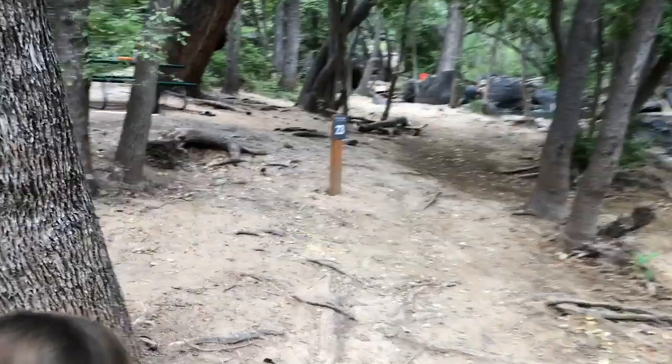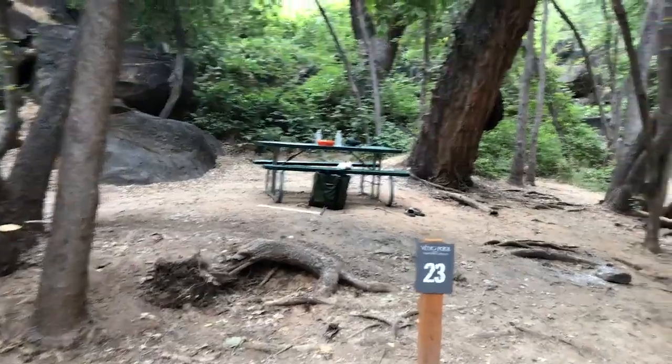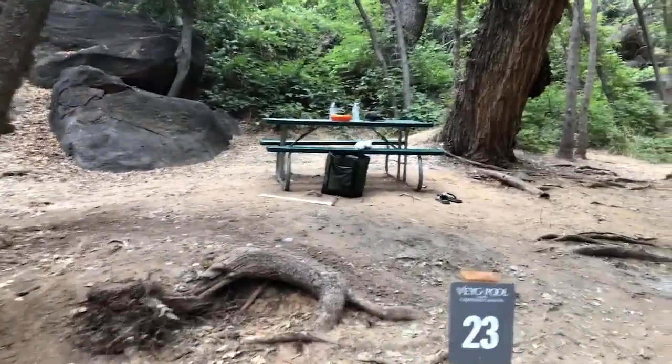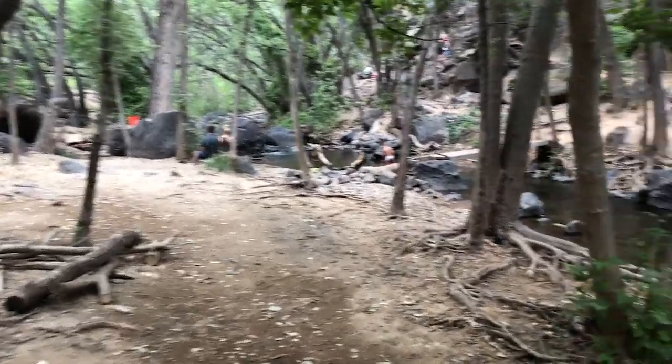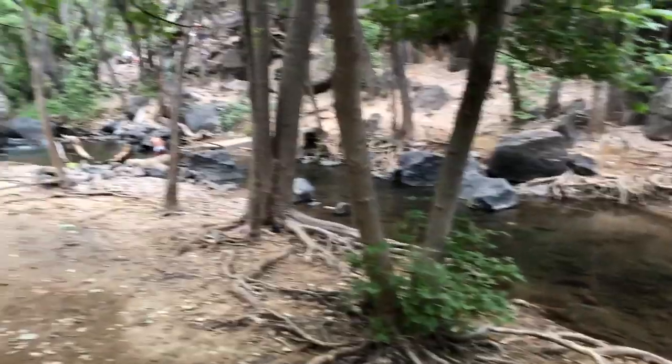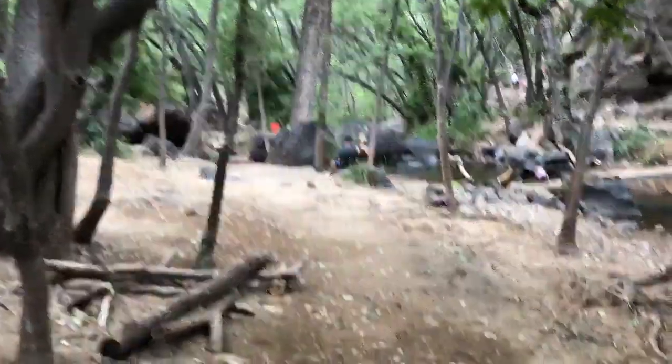Here's 23. It's not super flat, but there's a table. You can put a tent. And this is probably the most private site of all of them out here. It's 23, and then lots of place to come in the river and play. It gets a lot of people over here in the daytime to come and just try to take a break.